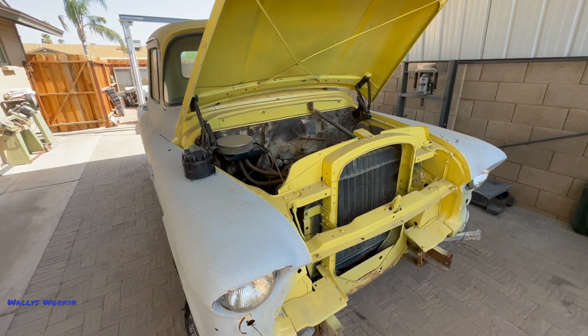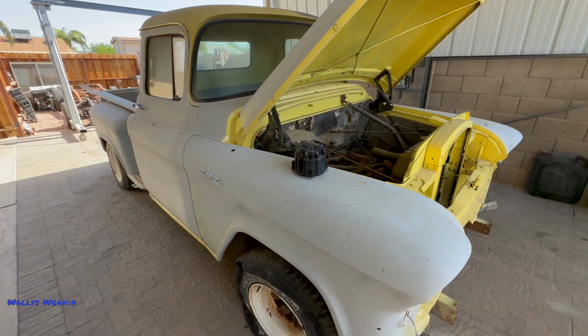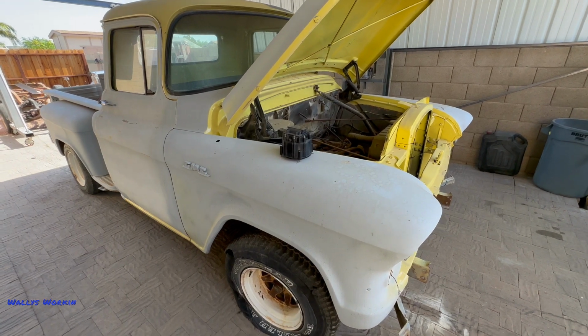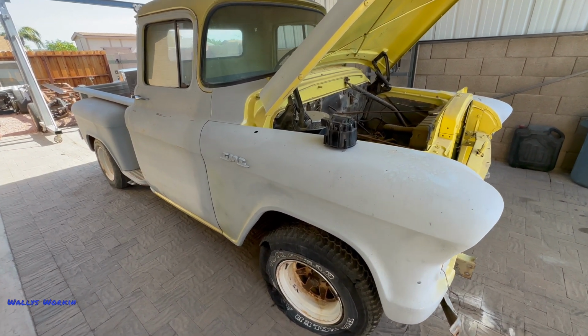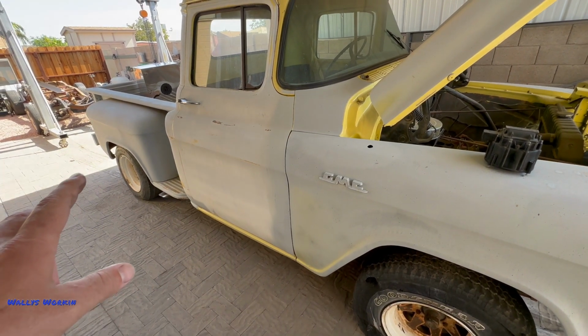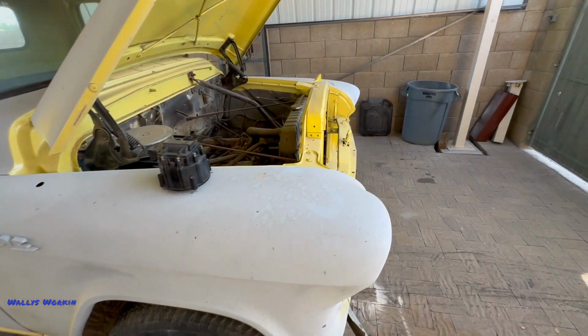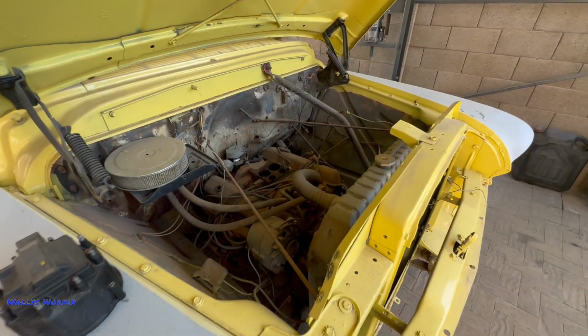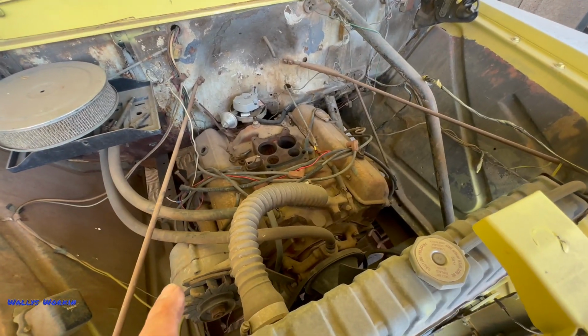Alright, so there you saw, I did a quick walk around of this thing. It's pretty clean. The truck overall really is very, very solid. It's a good Arizona truck. There is really no rot that I see on it. And I don't know what they covered up, but I'll discover all that later. But for now, the floor pans, everything in this truck is in really good condition. But first thing I want to do, I just want to see if this thing runs.